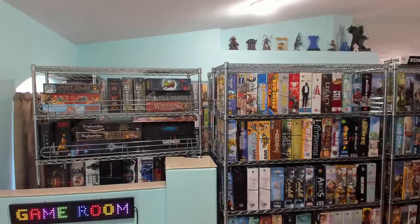Oh, this is the party shelf, huh? This is one of the party shelves. I'm actually building a second one. And I gotta grab all the games off here that were on the party shelf, but we moved. Oh, yeah, I found this. There we go, that's what we want. Okay, that was right.